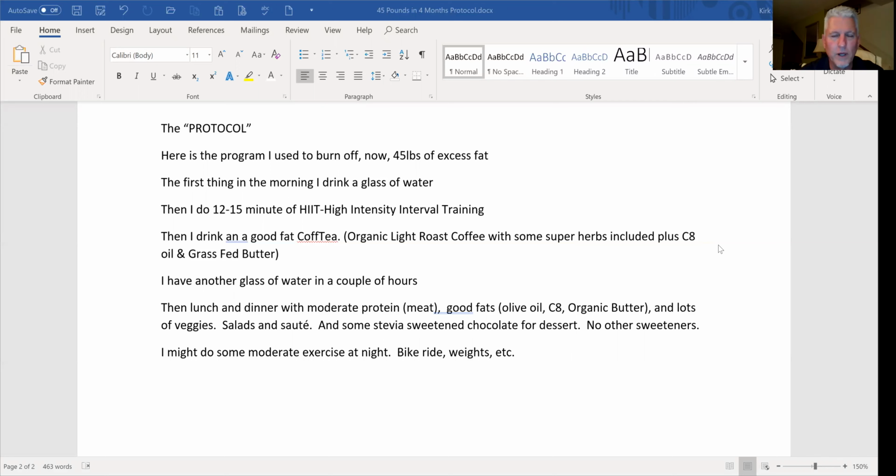Drink 10 glasses of water if you want. That's a good way to keep your appetite down. And if I need to, I may take a little bit more C8 oil, just a tablespoon straight up. But if I wanted to, I'd have another cup of tea somewhere around, but I normally don't have to do that.